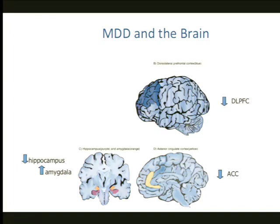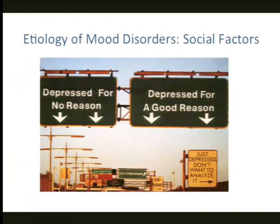So we're out of time, so we'll pick up here on Thursday and talk about some social factors that may be contributing to the cause of depression, as well as some of the factors associated with causing bipolar disorder and treatment.